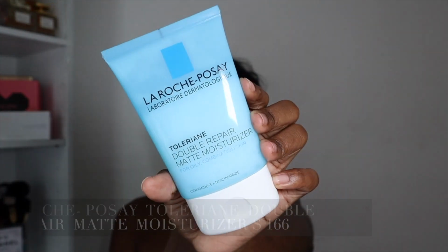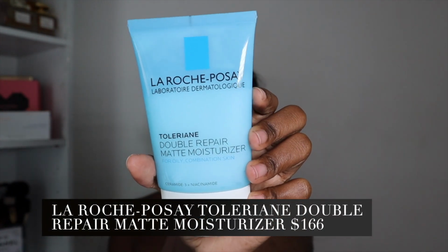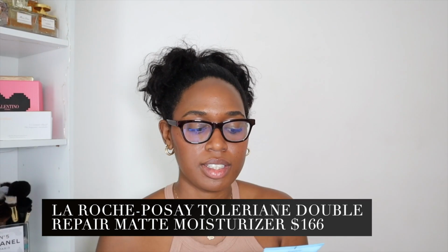So the next product I picked up was the La Roche Posay, well, duh, we know it's La Roche Posay, the Double Repair Matte Moisturizer for oily combination skin. They do have another moisturizer from this Toleriane line, but it's not for oily skin, so I did not pick it up, even though that one has SPF in it. I just could not. I picked this up from Felicity for $166, so that's cool. I saw it in other pharmacies like Superpharm for $210.